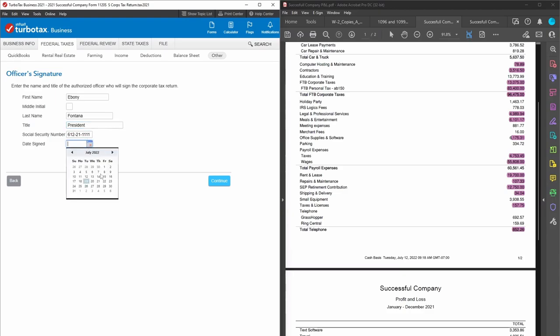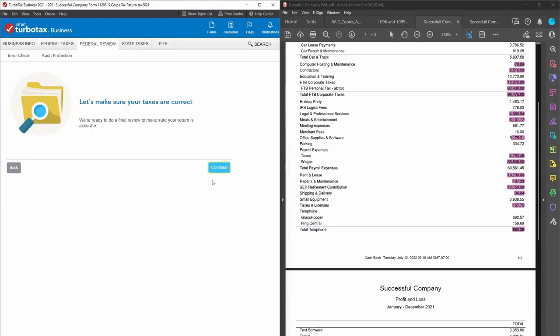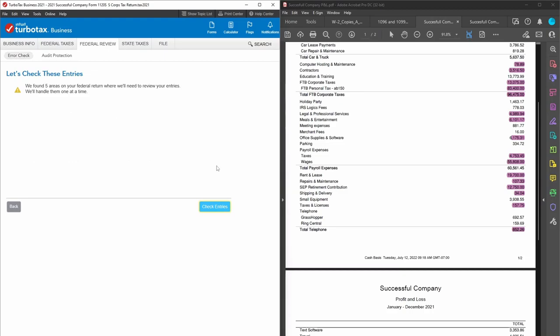And the signature is today's date. Congratulations, you're almost done. Let's check for errors. Now you're ready to check errors in your federal tax code. You need to go back and complete sections. Make sure taxes are correct.